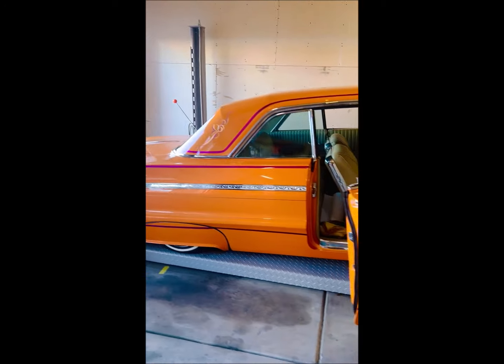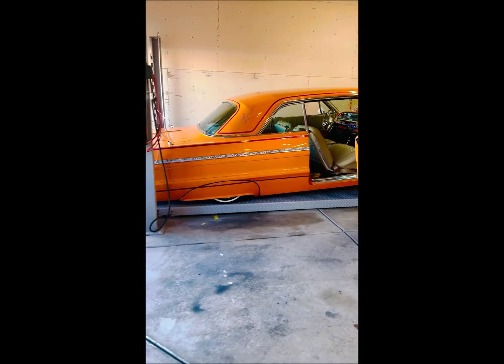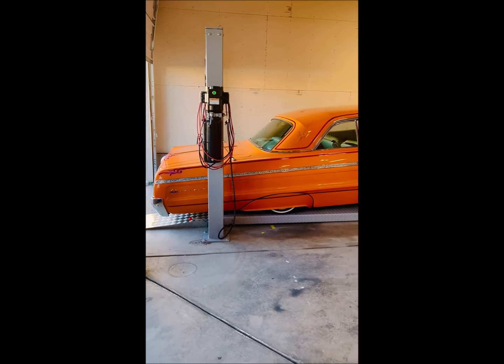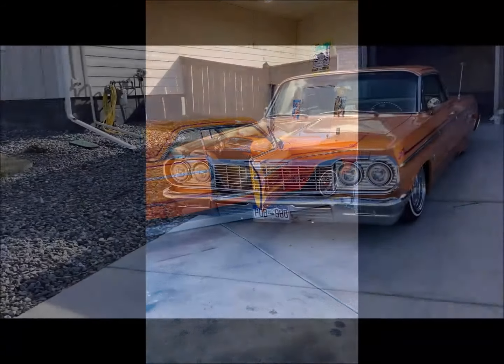Wow, she's a beauty, Fabian. Nice lift, man. Must be nice to have that, building lowriders, huh? Yeah, it helps. Right on. You think we can move this car out, man, and show everybody what we got going on?